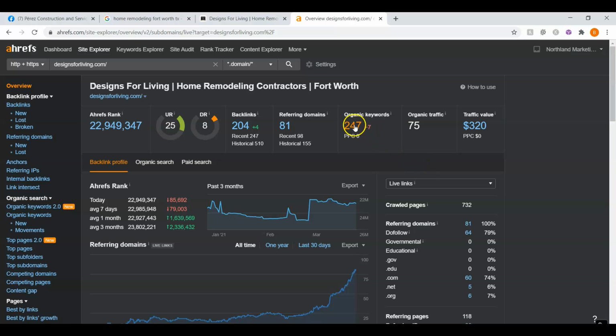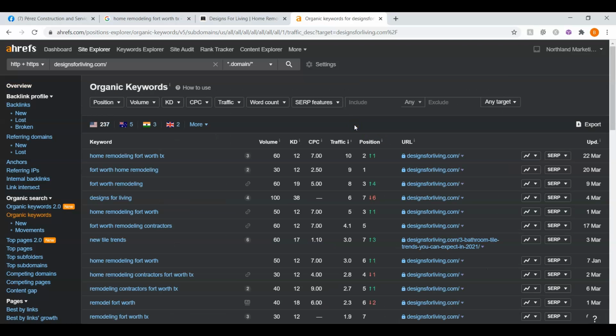I want to call attention to their organic keywords. These are the keywords that are in their content that we were talking about earlier. For example, home remodeling Fort Worth, Texas. There's approximately 60 people that are Googling that every single month, and they're in approximately 2nd place, okay? Fort Worth home remodeling, there's another 30 people that are searching that every month, and they're in approximately 1st.